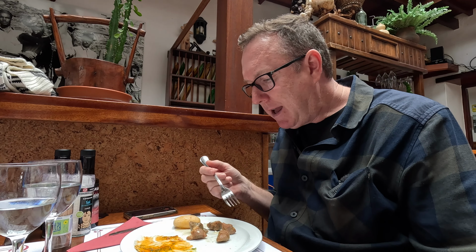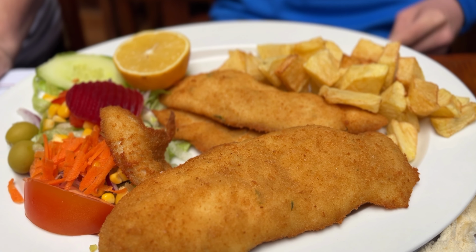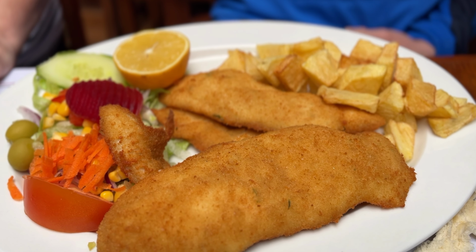So marinated pork, carne en adobo, Canarian style. A little bit spicy too, I will say, which I like. The meat's tender, it's flavoursome, it's well cooked. Nice. What I will say is that the portion sizes here are quite generous. My son's ordered the typical plato combinado, and you can see there that he's got 3 or 4 pieces of chicken, some chips, bit of salad as well. So seems to be good value for money.